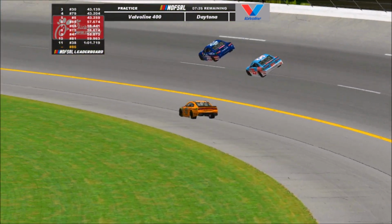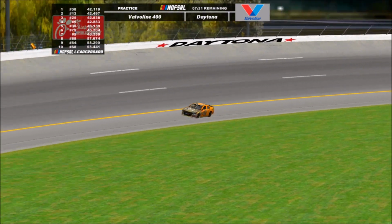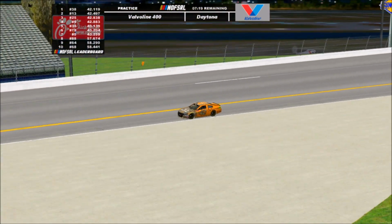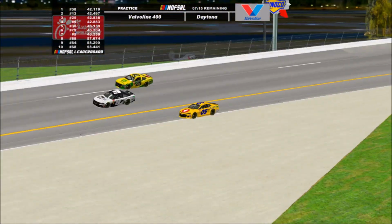But there is a very good chance, and I have a really, really huge feeling that it's going to close in the championship by the time we get to Homestead in September, because we got 10 races left and a lot can happen between now and the end of the season.